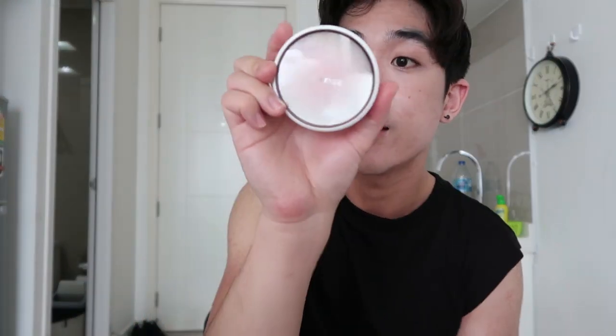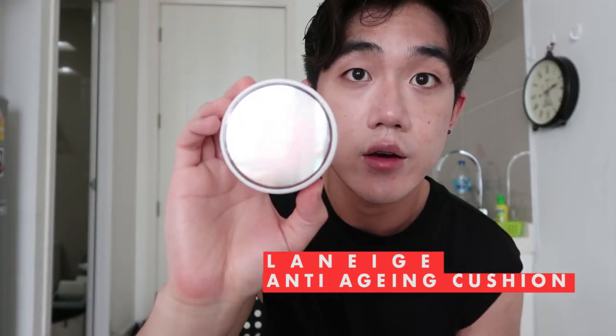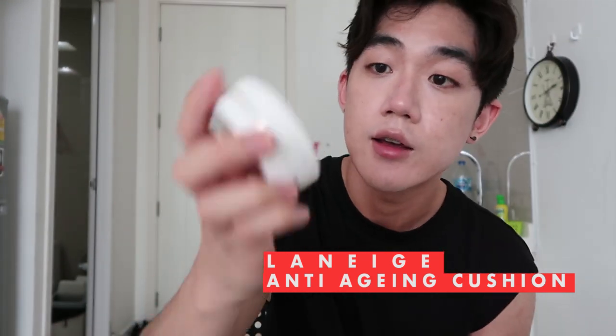Great, so the concealer part is done. Great. So the next step is that I'm going to be going in with my base product, and I am using the Laneige, this Laneige cushion. It's the anti-aging cushion, and it is in color 23 in Sand. This is a very good cushion for guys and girls from North America because it is the darkest cushion color that I've ever seen from Korea. I'm gonna try to swatch it for you guys.